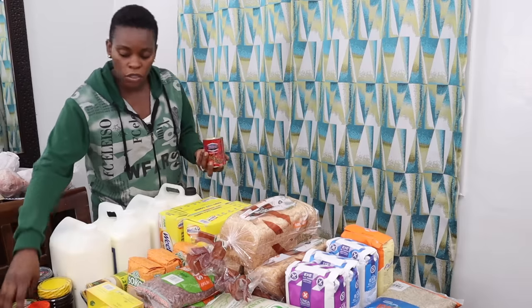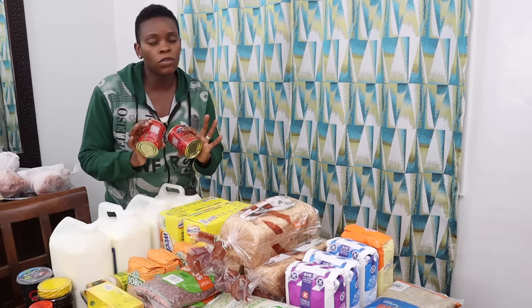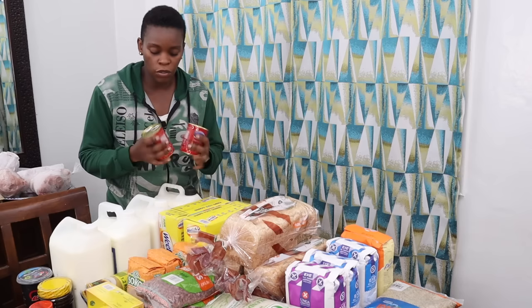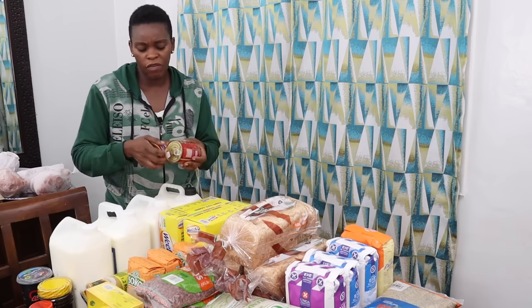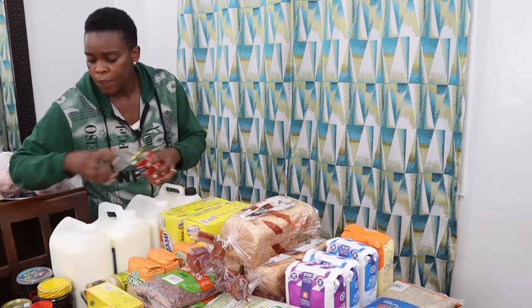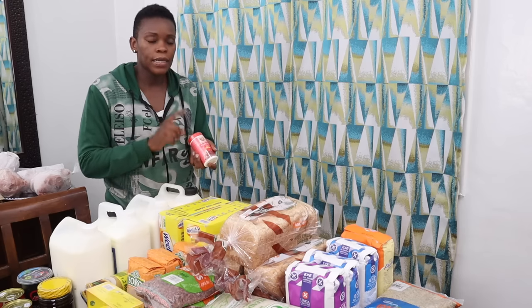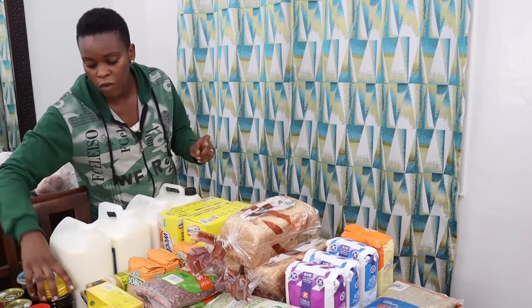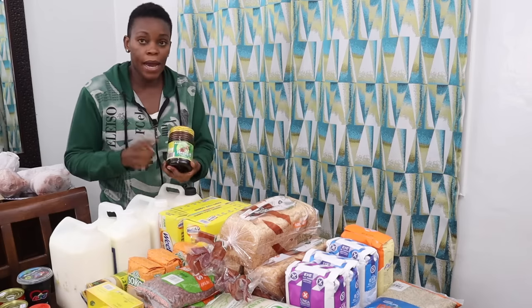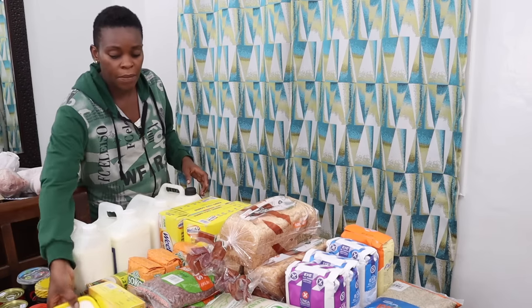Then I bought 2 cans of tomato paste, just to supplement those really, really expensive tomatoes. And I think I have half a can in my fridge. This will be enough for our batch cooking. I have all my spices. They're still there, but I added paprika because this one was running out. We love paprika over here. We added some honey. And some margarine.